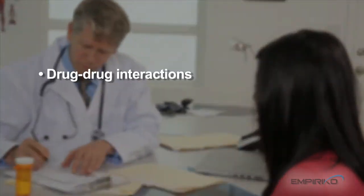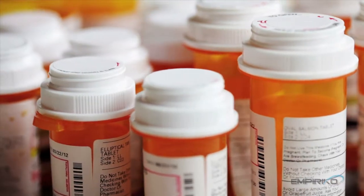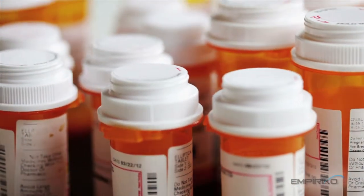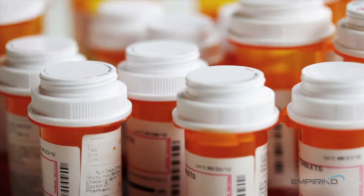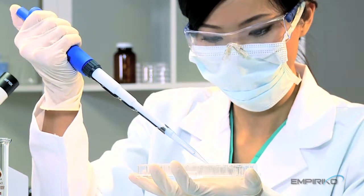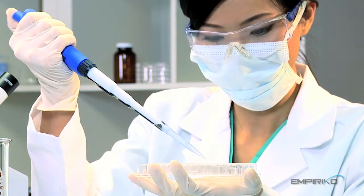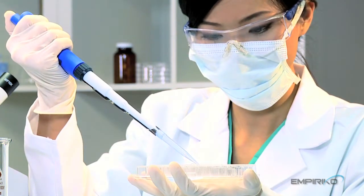Today, physicians face an uphill battle when prescribing new drugs to patients who are already taking other medications. Currently, they lack the information they need to properly evaluate drug-to-drug interactions, effectiveness, and safety issues. Too often, physicians rely on trial and error when prescribing new drugs for their patients, wasting precious time, cost, and peace of mind. Empirico is currently developing a chemistry-based solution that will give physicians the information they need to predict the safety of a new drug within the context of a patient's existing drug regimen.